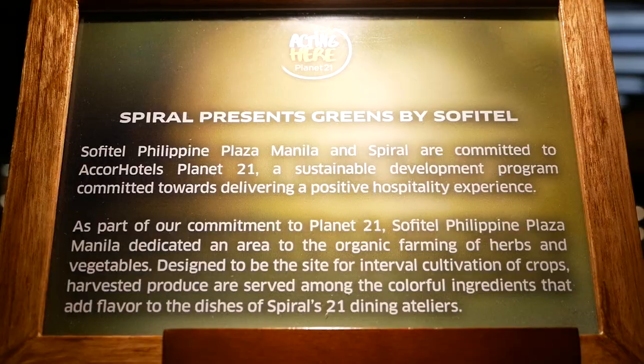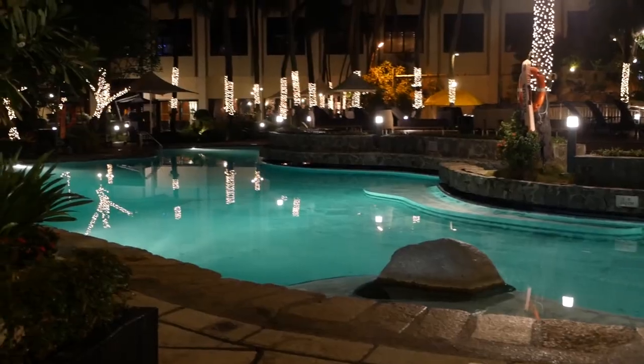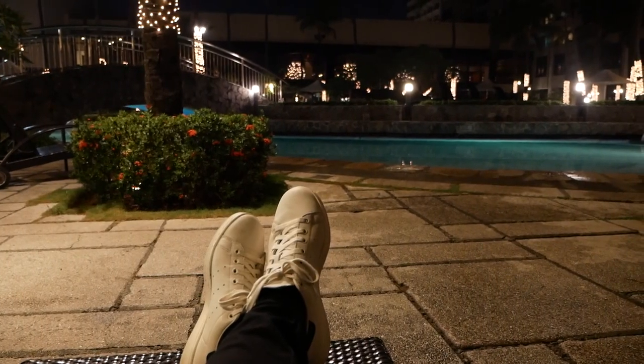So guys, what an experience. That was the Spiral Buffet for you at Sofitel. Me and the family are just relaxing here by the pool outside. We're just waiting to digest what was a pretty big meal. Okay, big lie. It wasn't that big of a meal for me. I've been experiencing some pretty bad stomach aches for the past 2 days. So I didn't really get to eat as much as I wanted to, because I've still been recovering.